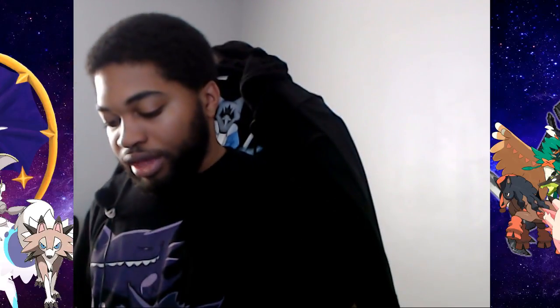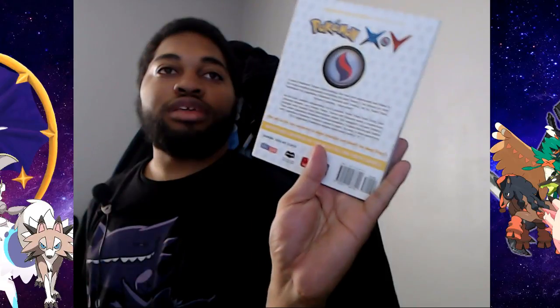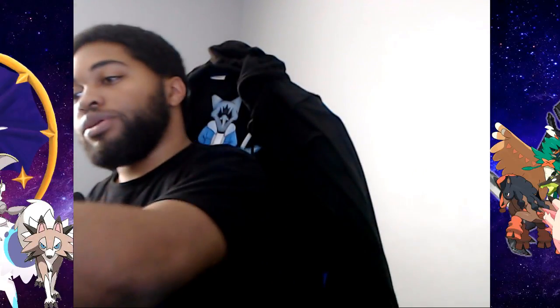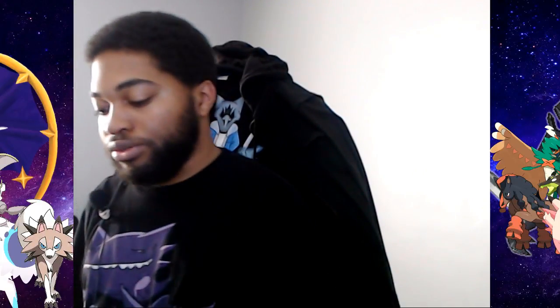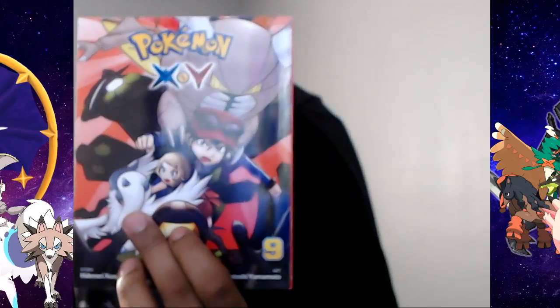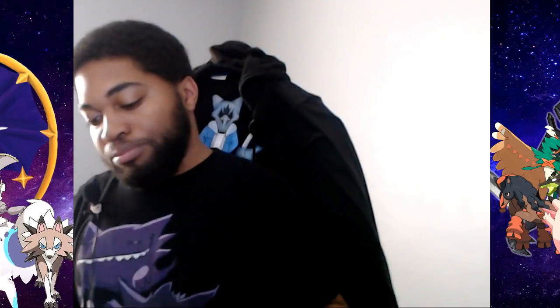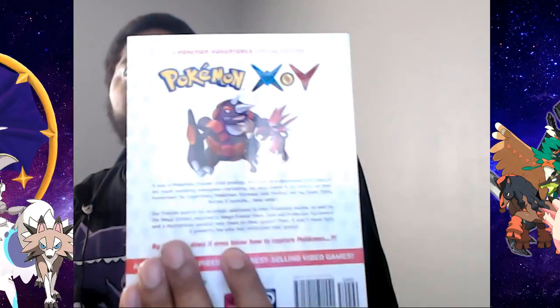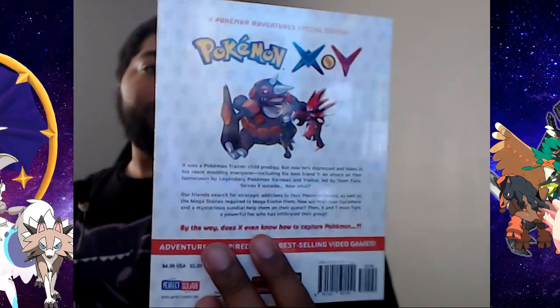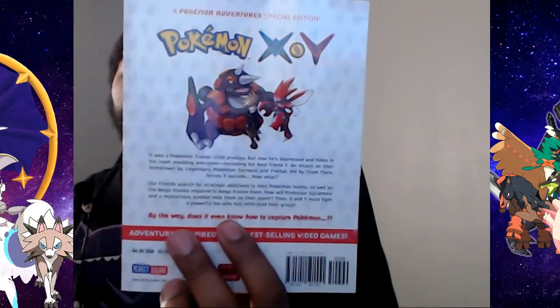Okay, then we got the volume 8 series. And then they have another Megastone thing going on for it. Some of these have Megastones in the back, that's why I'm not really showing you that as much, because it's just Megastones. Then we have this one, volume 9. But in the back of this has to do with Blue. So somewhere in the X and Y series, Blue comes along.